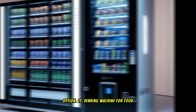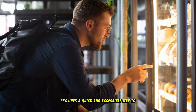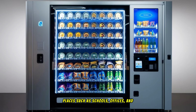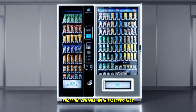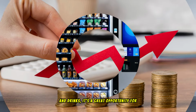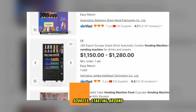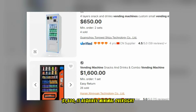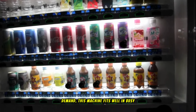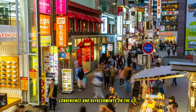17. Vending Machine for Food and Drinks. This type of vending machine provides a quick and accessible way to offer snacks and beverages in public places such as schools, offices, and shopping centers. With features that accommodate a variety of packaged foods and drinks, it's a great opportunity for those looking to establish passive income sources. Starting around $1,500, it requires minimal oversight while catering to a consistent market demand. This machine fits well in busy areas, meeting people's need for convenience and refreshments on the go.